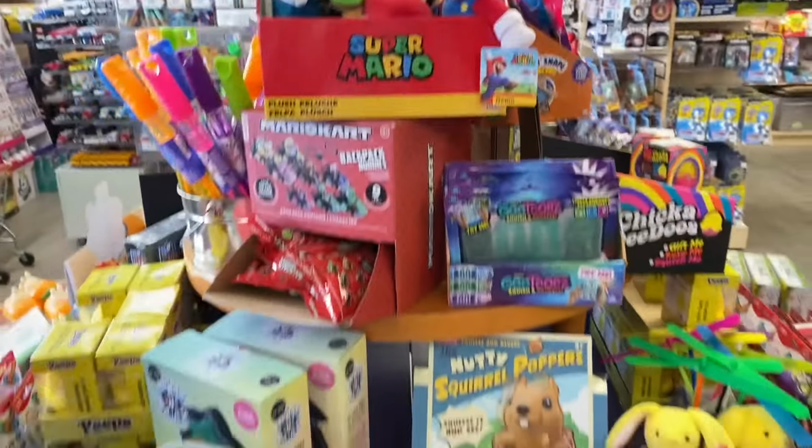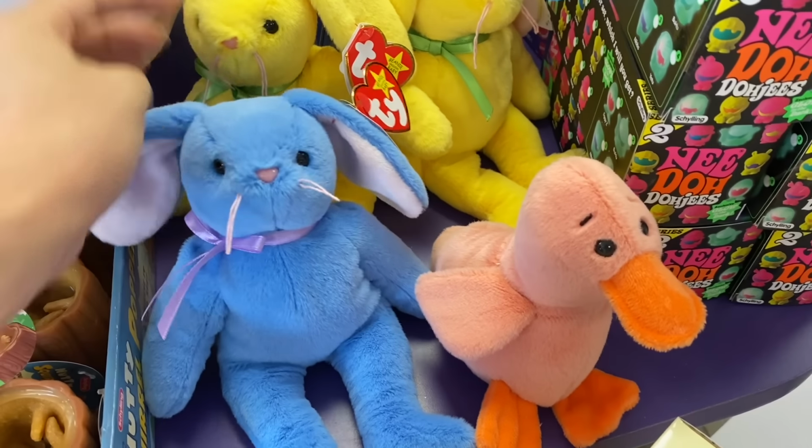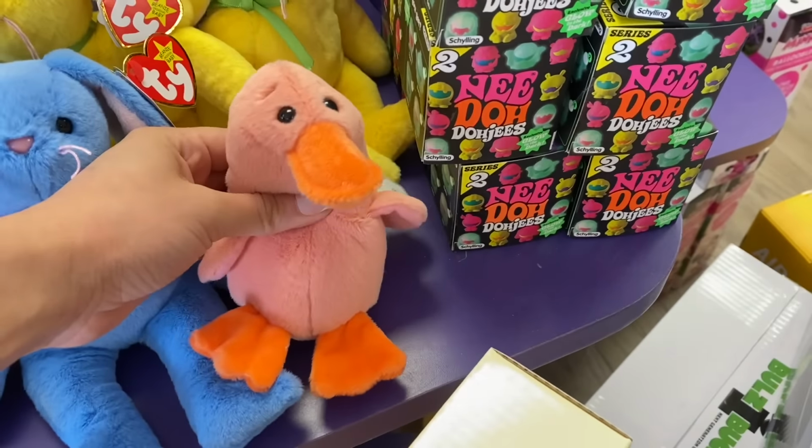All right, what's over here? Let's see. Oh my God, the cutest little TYs. Are you kidding me? Look at the little duck.